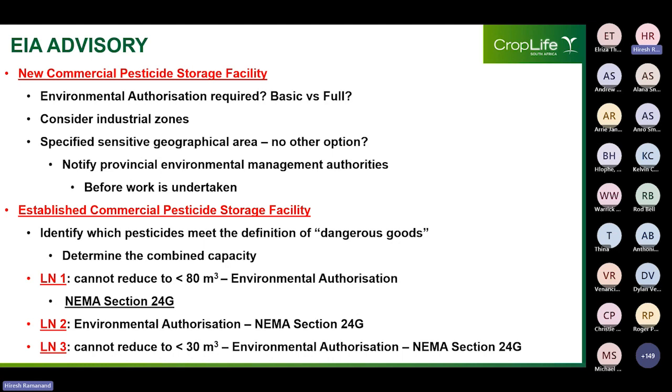It makes sense to consider industrial zones when it comes to commercial pesticide storage, particularly in light of the fact that storage of dangerous goods in listed sensitive geographical zones cannot exceed 80 cubic meters. Where a storage facility is planned in a specified sensitive geographical area, that will trigger an EIA under listing notice 3, and if there are no other options available, then the provincial environmental management authorities must be notified prior to any work or assessments being undertaken.